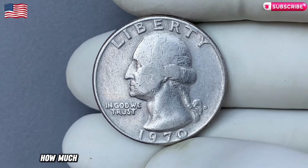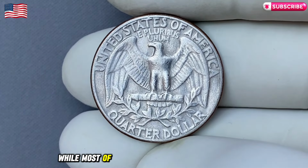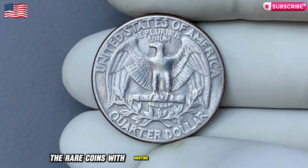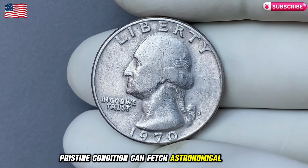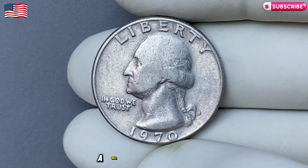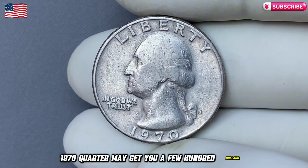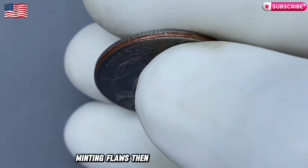So, how much could your 1970 quarter dollar really be worth? While most of them are worth just a few dollars in decent condition, the rare coins with minting errors or in uncirculated, pristine condition can fetch astronomical prices. A well-maintained, error-free 1970 quarter may get you a few $100s, but if your coin happens to have one of those rare minting flaws, then you're in for a treat.